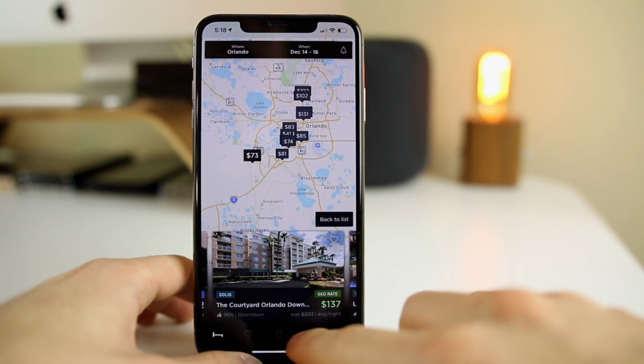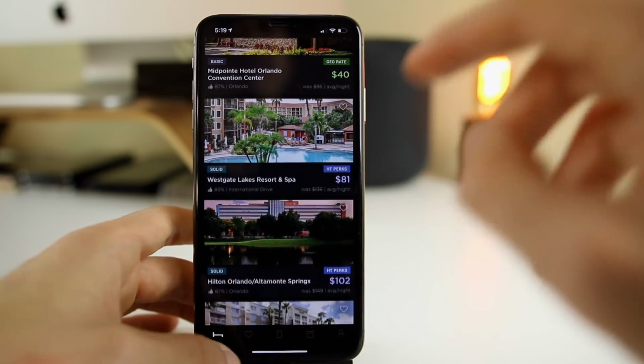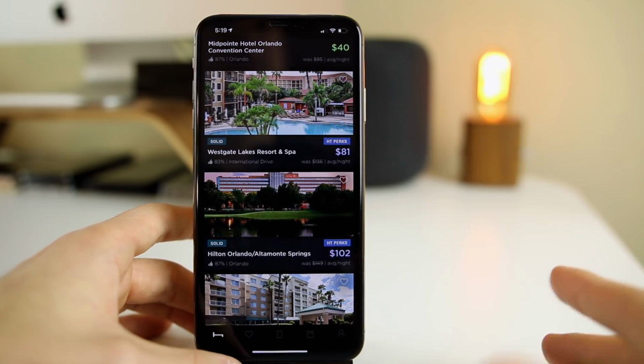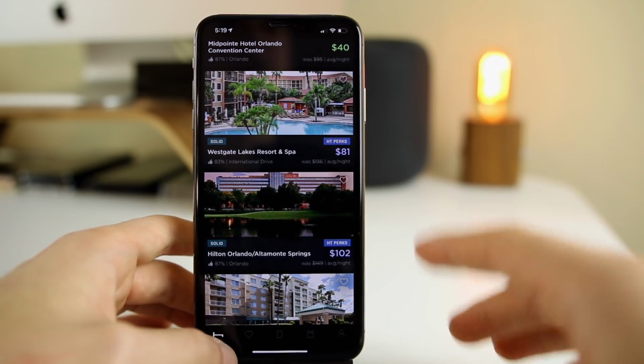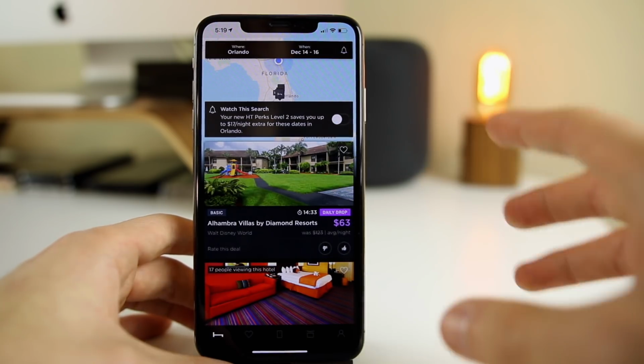You can do it for multiple different days as well. So I just like the UI of the application. And again, this is so much better than applications like Expedia or Priceline. I just find this application to be so much better. The pricing is better. The UI of the application is better. The ease of use is better.